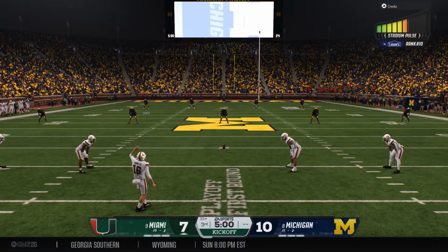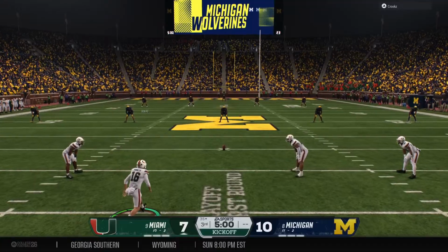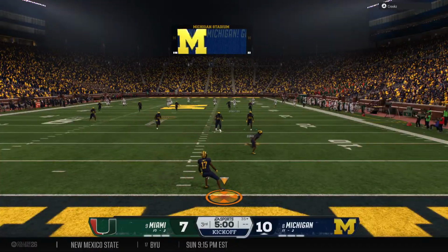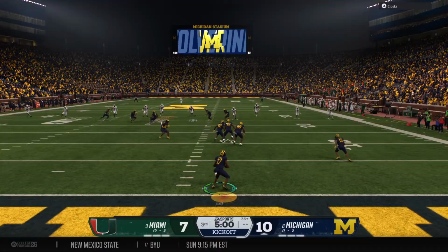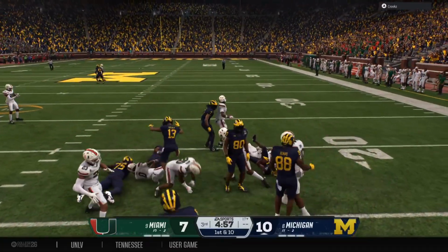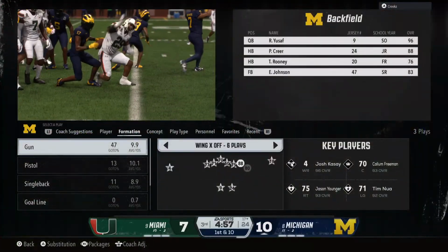And the Canes will kick this deep to begin the second half. Return starts from inside the 5. They'll be tackled at the 17. Strong job by the coverage team.